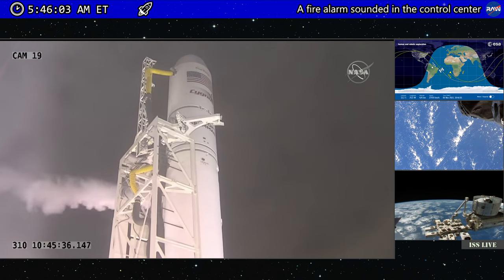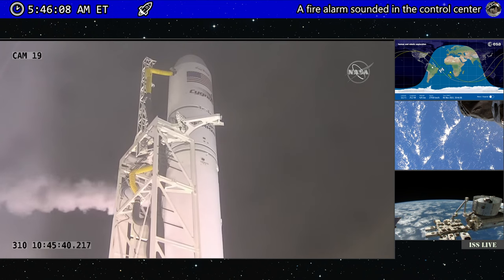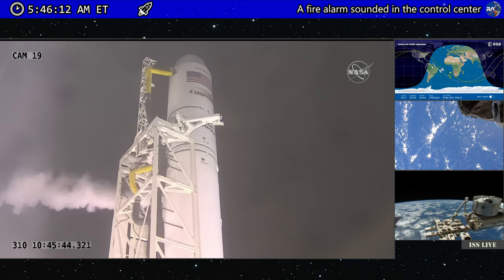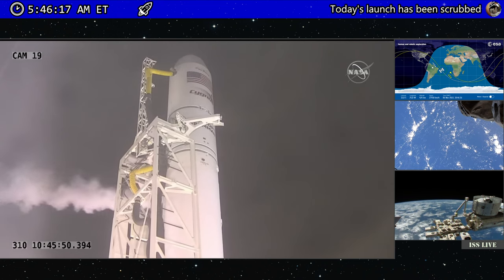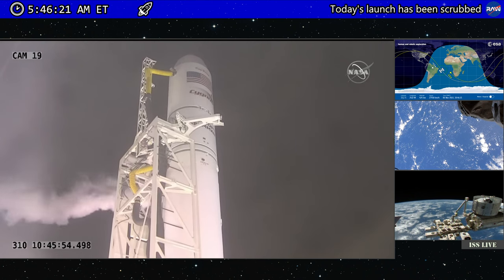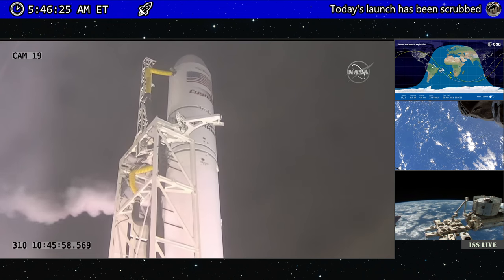The space station crew is awake. It's their day off today. It's a weekend for them. They're still in communication with Mission Control here on the ground. They did have live views of today's launch available to them, and our Capcom today just informed the crew that we are standing down from today's launch attempt of Northrop Grumman's 18th Commercial Resupply Services mission.